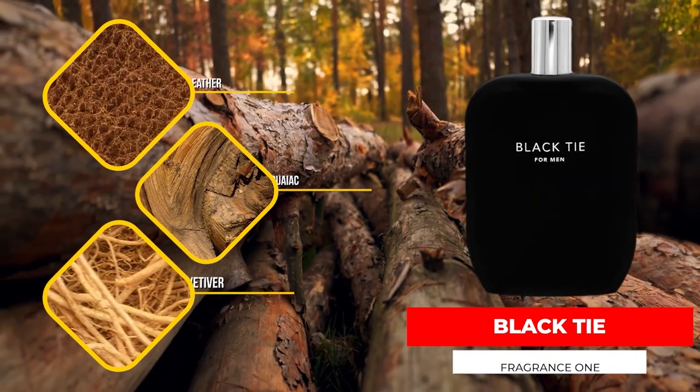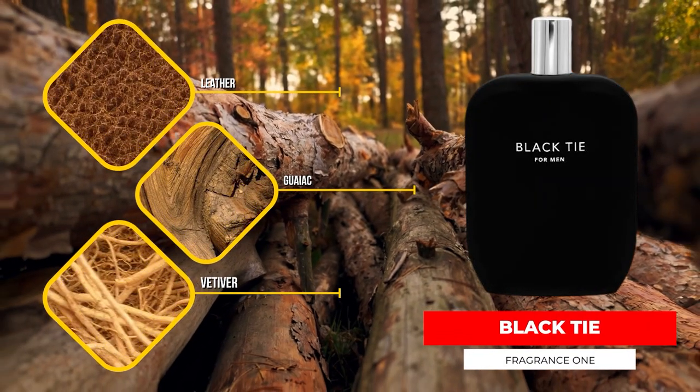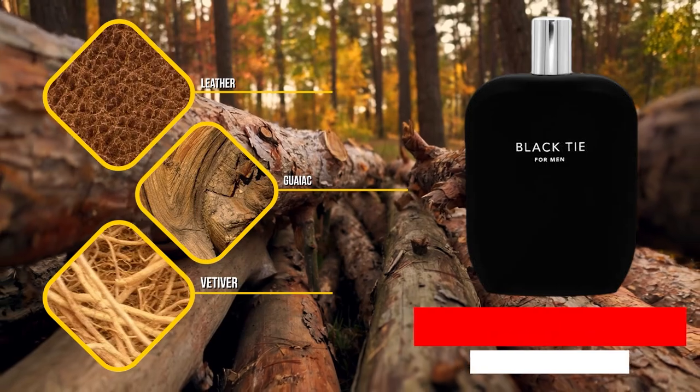Last scent, this one is from Fragrance One, Black Tie. And in case anybody is curious, I bought this. I did not get this for free. It's got guaiac wood, mandarin orange, lemon, vetiver, patchouli, and it has kind of a leather accord to it, really, from the guaiac wood. It comes across actually mainly like a leathery scent.